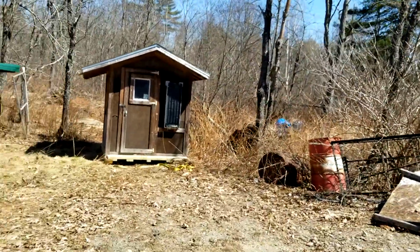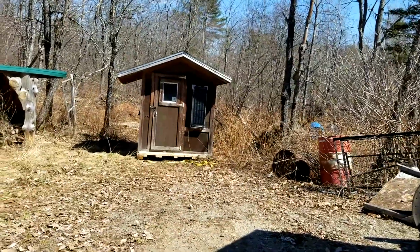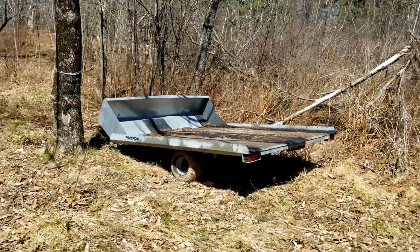And now it's time to head back home and get the boy off the bus. And probably not tomorrow. Windy. But I don't know, next few days, maybe next weekend, we'll work on getting that coop moved up onto the snowmobile trailer.